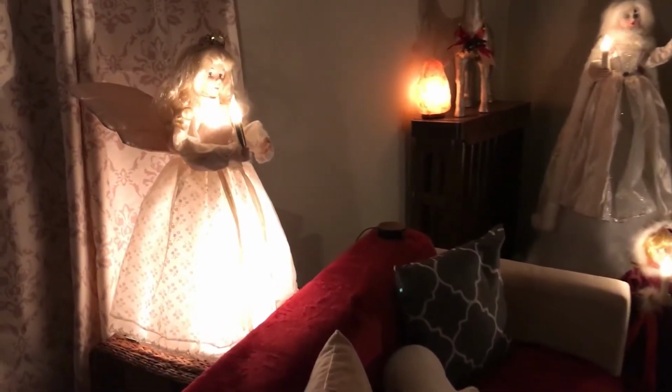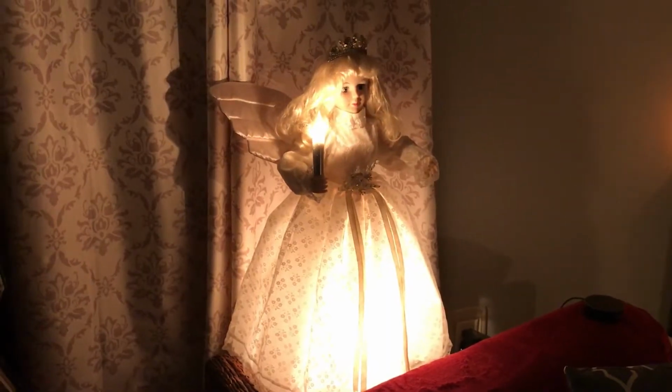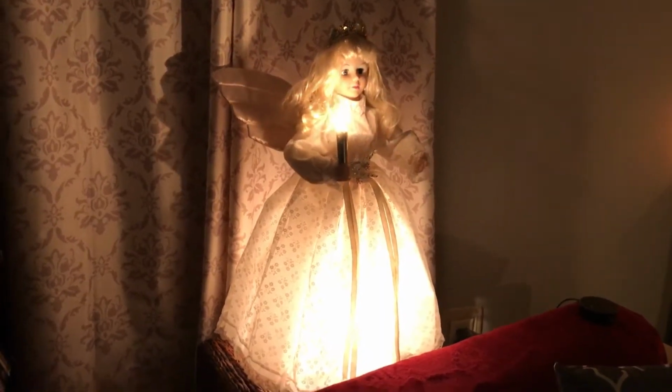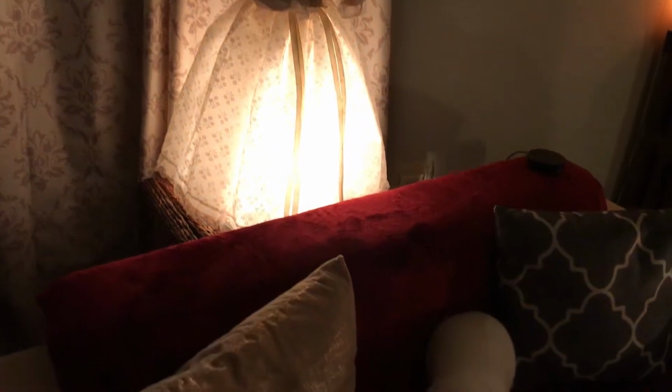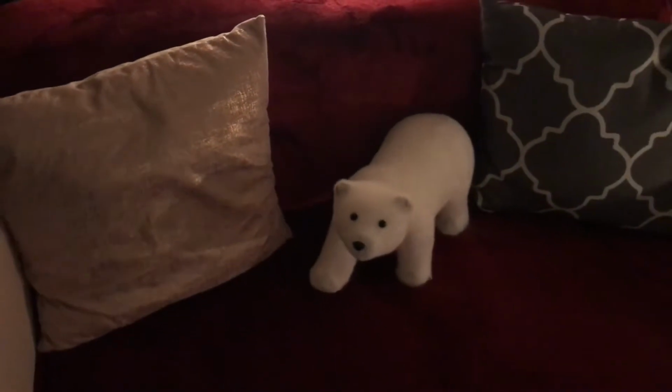You'll see lots of animated figures, which I love. Other decorations such as knickknacks, ornaments, lights, a lot of festive things, minty greens, lots of bright reds, and some nice decor.